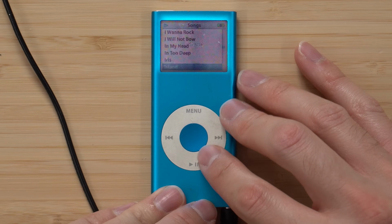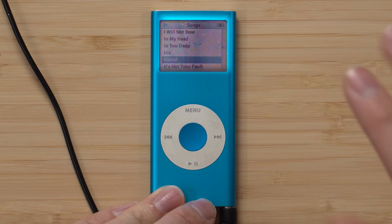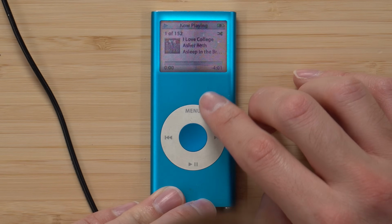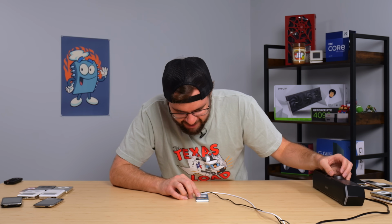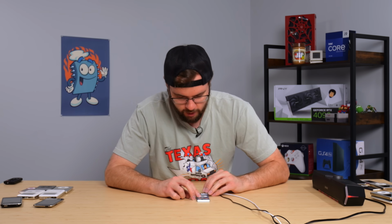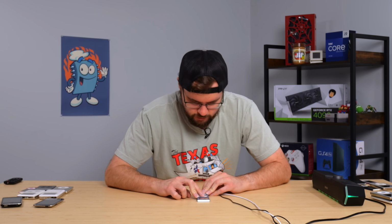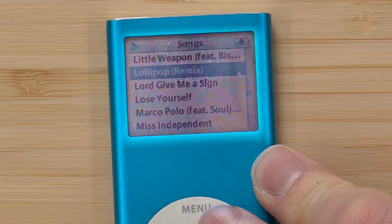It has a bunch of hip-hop songs from probably the 2010 era. I just found Heartless by Kanye. I just found I Love College. Is that who I think it is?